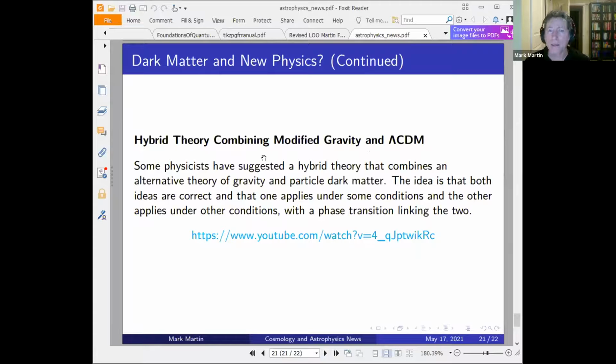And then finally on this topic, there have been some suggestions recently that maybe what we really need is some kind of synthesis of the ideas of particle dark matter and alternative gravity to actually explain all of the phenomena that we see. So the idea is that you could somehow combine a different theory of gravity with the cold dark matter model, and that the transition between where one applies versus the other is governed by some kind of phase transition. So people have been working on this kind of an idea as well.